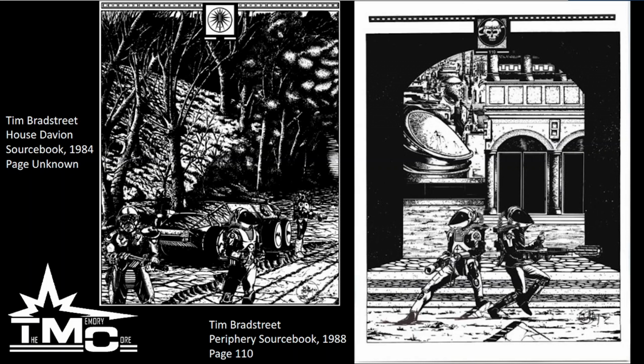On the left is the scan from the free PDF that FanPro put out at the time, of the House Davion sourcebook. They were saying they were going to do every single book, and then they didn't, and later released them for sale on their Catalyst store, but I believe they still don't have Marik and Liao available. So they have Davion as a free download, Kurita, Steiner, Periphery, and Star League.